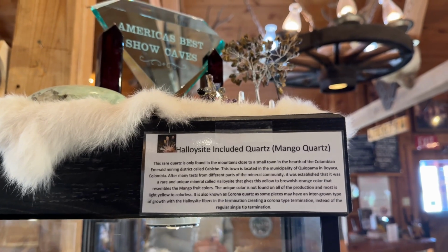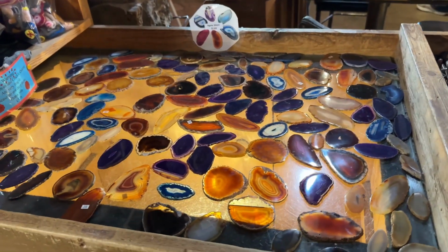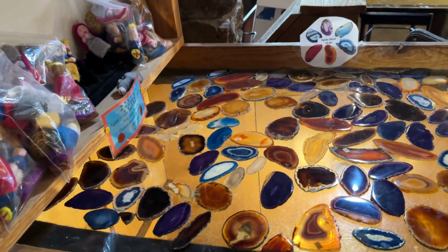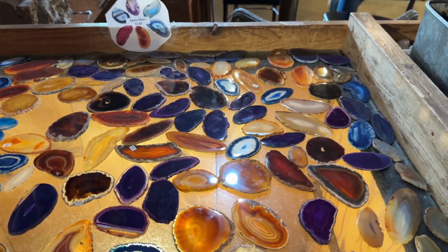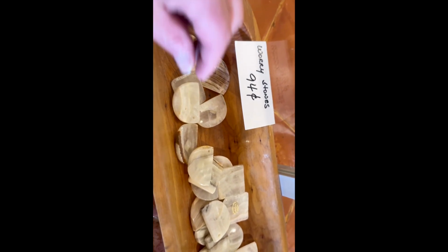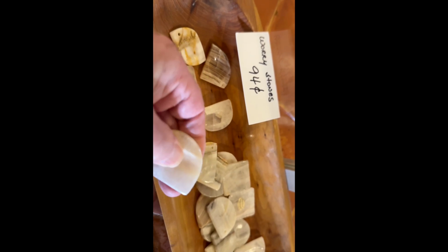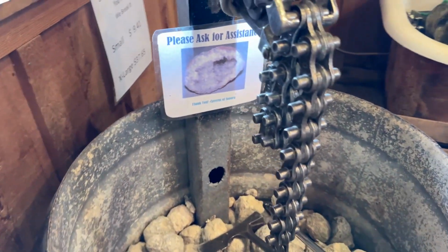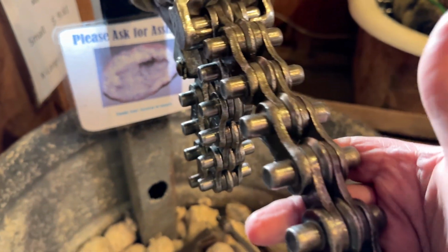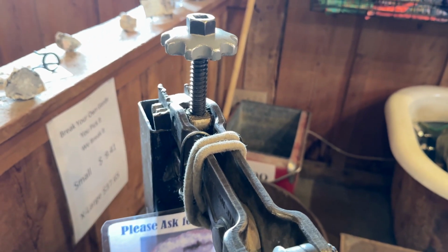Oh, those are just beautiful. Agate slices. How long did you go? 30 minutes, 20 minutes. They probably don't work, but at least you get some thumb exercise by rubbing. I'm guessing this is a rock crusher. That chain is heavy duty. Oh man, it's heavy. You screw it down there to put pressure to crush it.